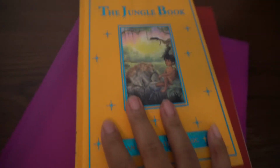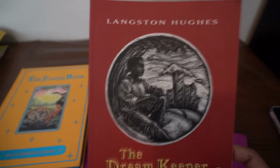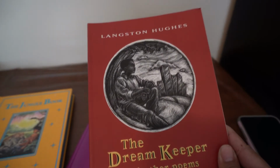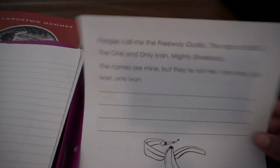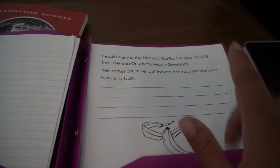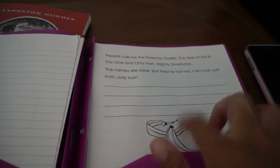The only difference for my 5th grader is that he'll be reading the Jungle Book for his literature piece, and he will be studying Langston Hughes, the Dreamkeeper, for his Black author. His copy pages are a little bit different. So his book has not come yet. We're going to be reading The One and Only Ivan. I've heard great things about that book. So his copy pages correlate with that book.